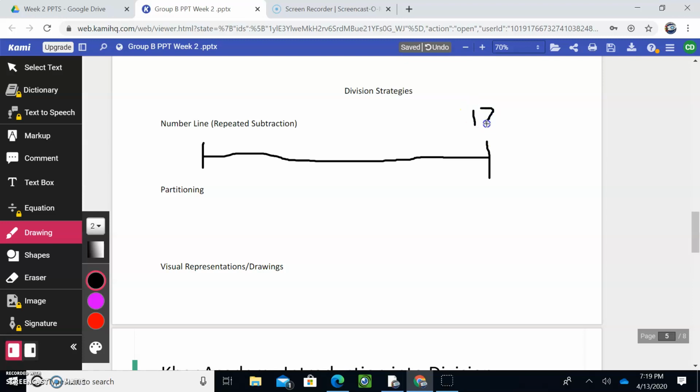So let's think about this. If we have the number 12 and we're dividing by 3, basically what that means is that we are going to move a certain number of places. We're going to subtract 3 every single time. It's repeated subtraction. So 12, and then if we take away 3, that is 9. Take away another 3, that is 6. Take away another 3, that's 3, and then 0. So we've repeatedly subtracted the number 3, and ultimately we have moved 4 jumps to the left. We've made 4 parts, 4 sections in this number line. 12 divided by 3 is 4.